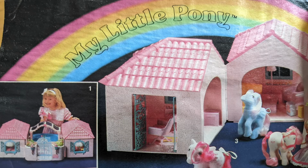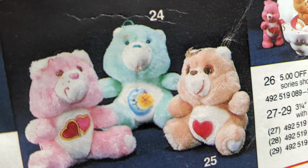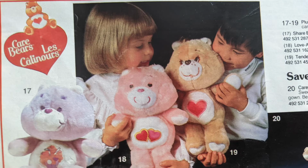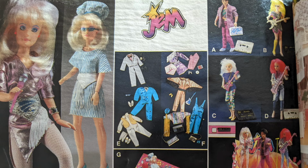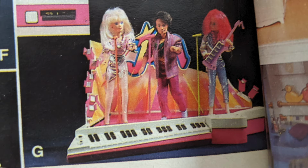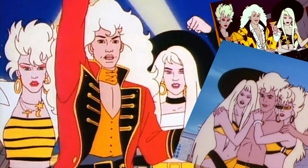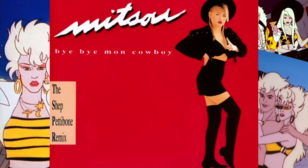You better adopt that pound puppy. My Little Pony, before the bronies picked up on it. Care Bears, the sleepy one or the grumpy one. What was the main character's name? Share Bear? Yeah. I love Jem. Jem holds up better than all the Sunbow cartoons put together. Sorry Transformers and sorry G.I. Joe, but with Jem, you will go back and watch them. That show ruled. They were a band. The Misfits were awesome. And then the third band, the Stingers, was some hunky dude with two babes who looked like Mitsu. They had the 80s Mitsu hat.